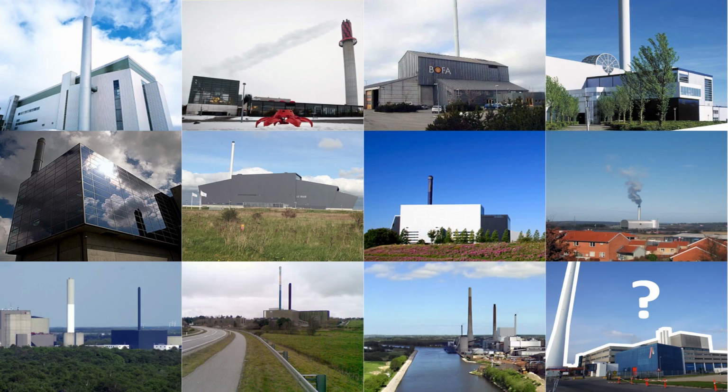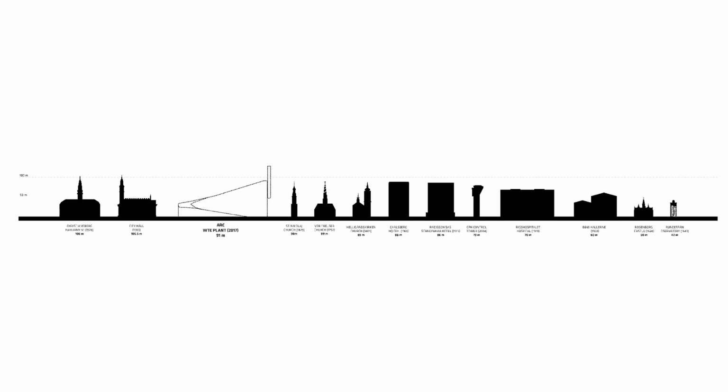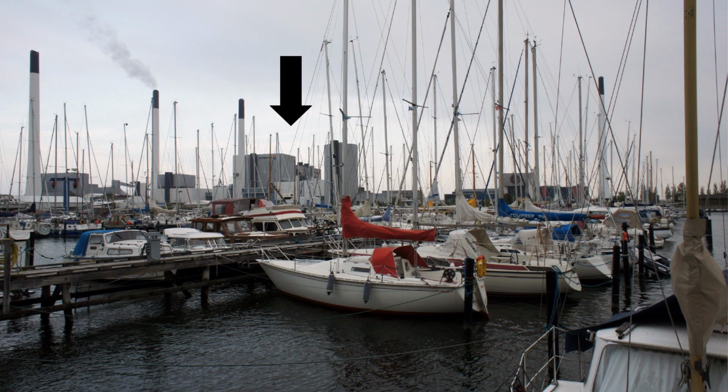But they work on an economy of scale. They're very big and ugly buildings. They cast shadows on the neighbors. They block the views. This is going to be the tallest and biggest building in Copenhagen, right next to the marina and right where the locals go water skiing.